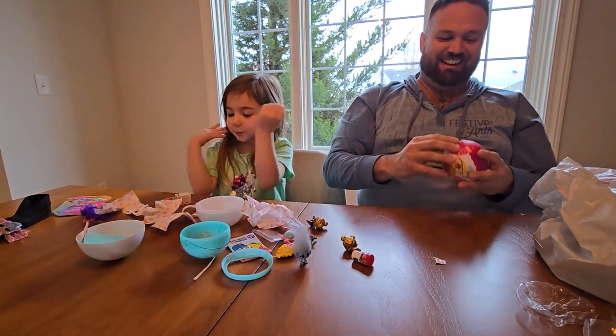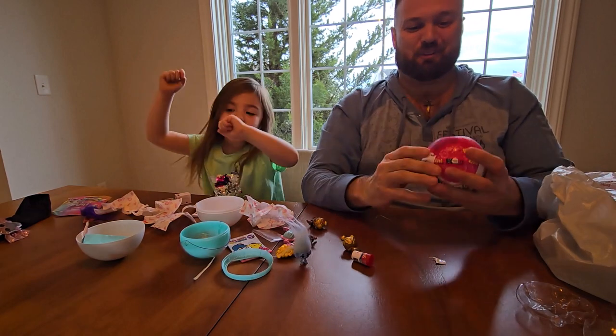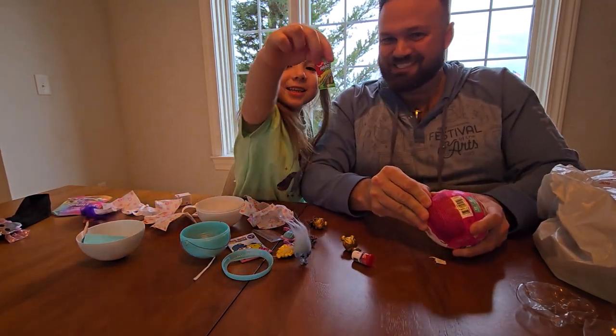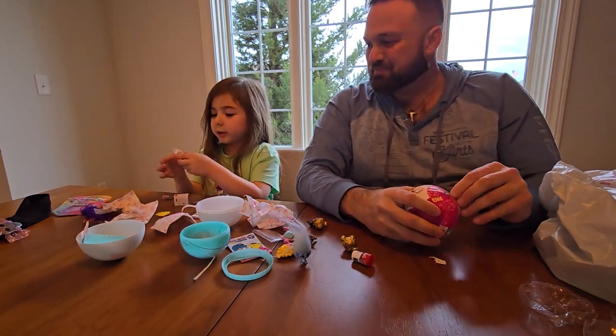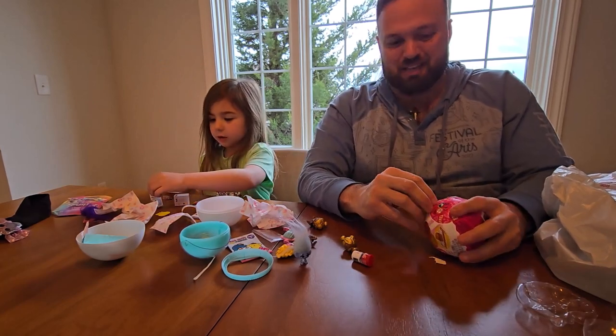Okay, let's open this. All right. Here we go. Now we got the little Miniverse, guys. Miniverse. Cute Miniverse stuff here. Oh, my God. Look at these cute snacks, you guys. Cute snacks. Yeah. Oh, my God. I thought this was like almond milk or something. No, it's cookies. It's Milano cookies.